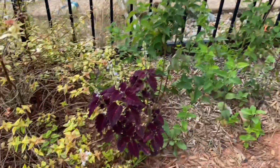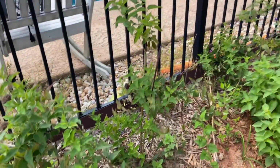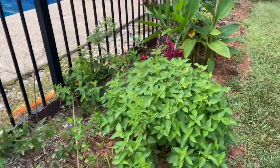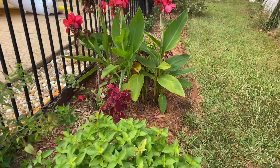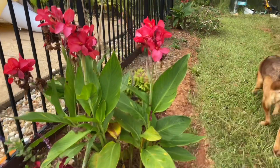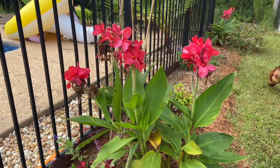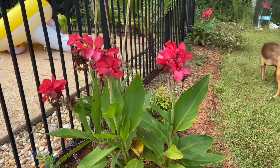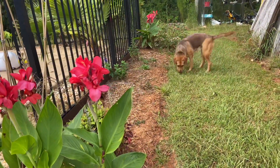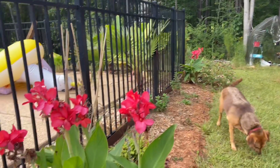And then we have some callas there. And then this is a shrub. This is Abelia. Look at the variegation in the leaves. These are the Monarda. I already cut them back and they flushed more growth. Look at this canna. I think the canna is best when they are put in clumps. You know, put a big clump. So I hope one day those little ones here and there will get thicker and look more beautiful.